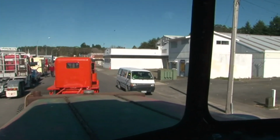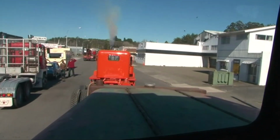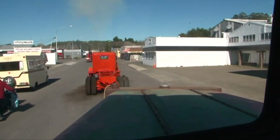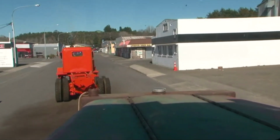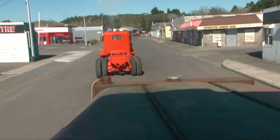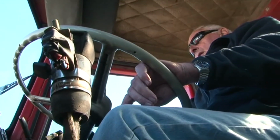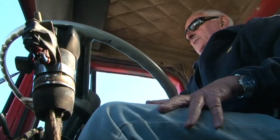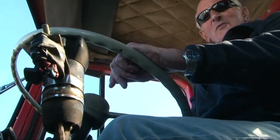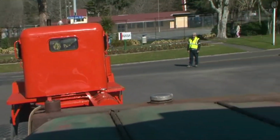Come on in. Oh, the steering's a bit suspect. Well, I've definitely got the best looking passenger, that's for sure. And the best looking truck. Bit of a dinosaur. He still goes good.